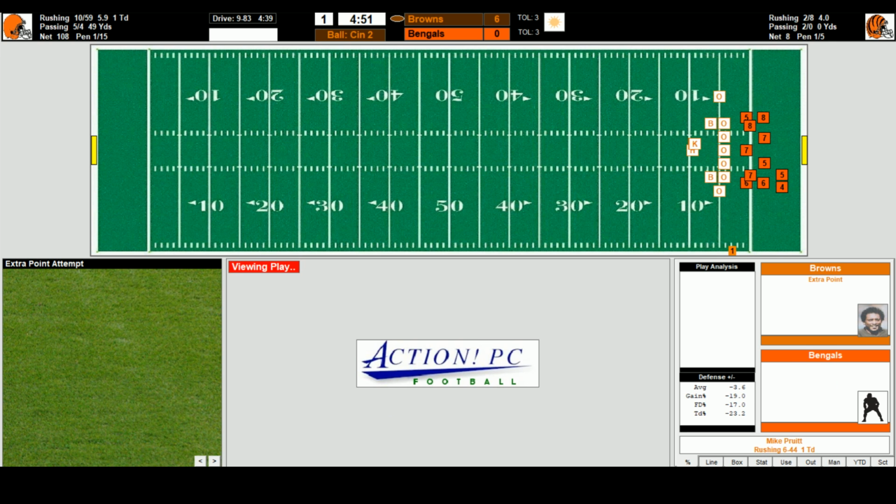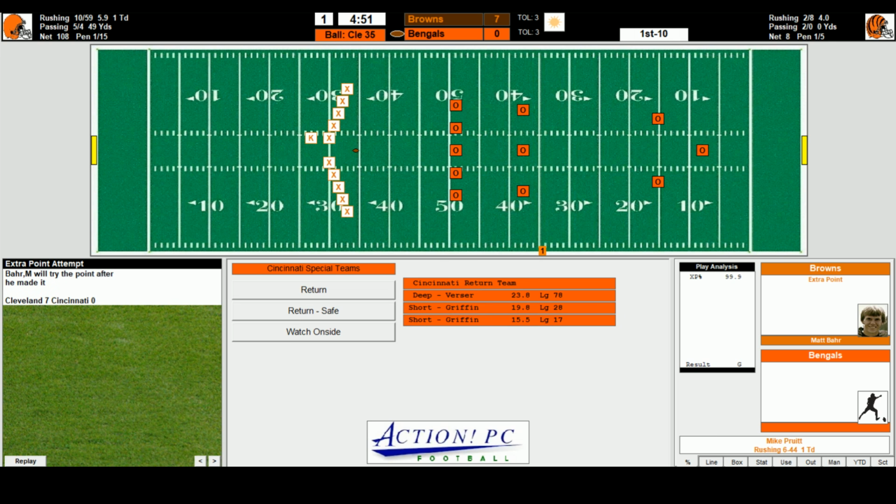Extra point. Here it comes. And Matt Barr made it. It drifted to the right, but it's good. So 4:51 to go. David Verser back deep for Cincinnati. 7-0 Cleveland.